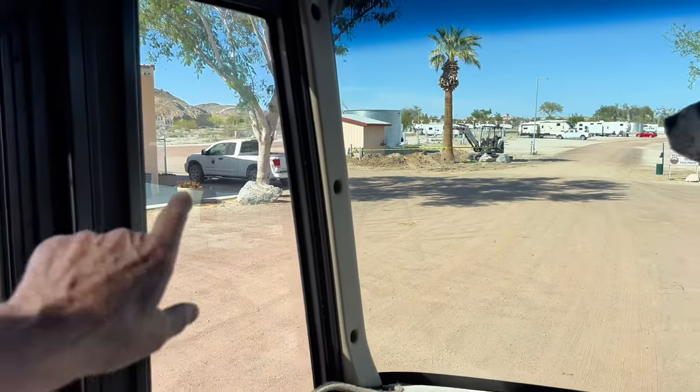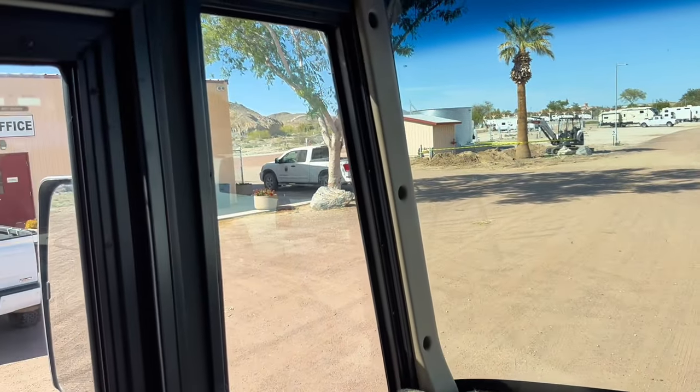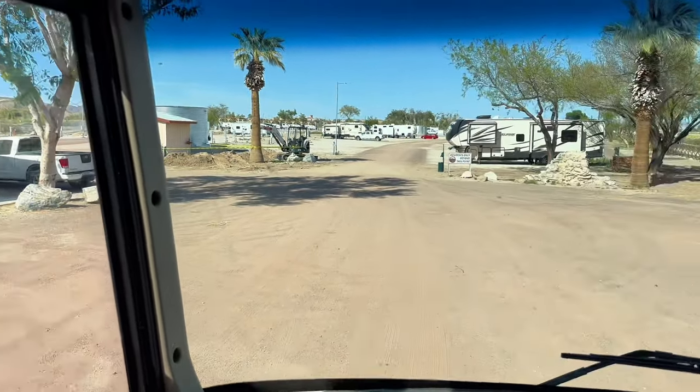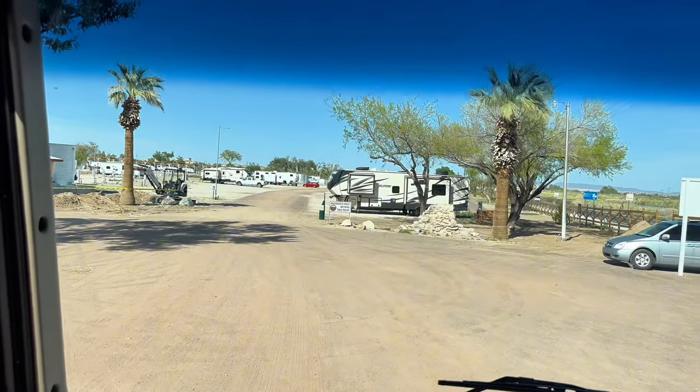And you can see the razor wire over there, like about a 10-foot fence. It is a little different to be able to camp for 3 days. I don't want to stay here more than 3 days, but it is a little different to camp right on the border.